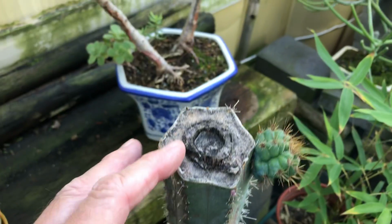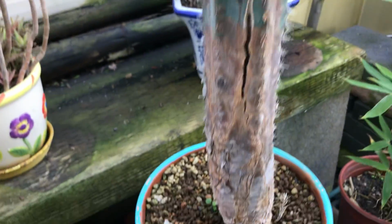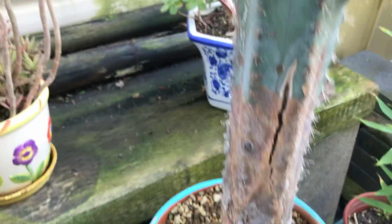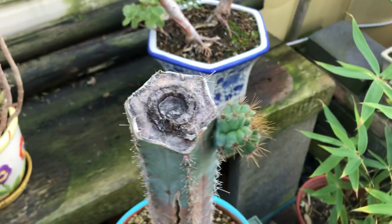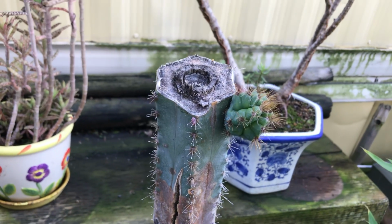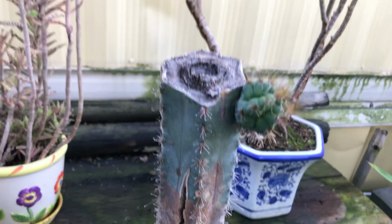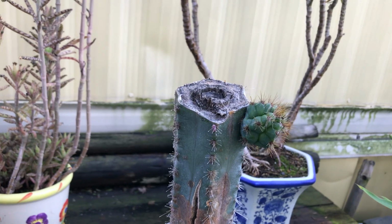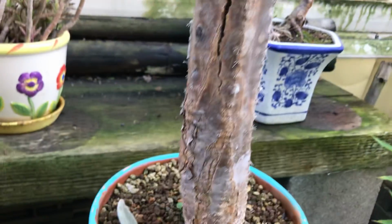Now this one, this is the story of a lifetime. This was almost as tall as I am. And I didn't want it anymore, but I didn't want to throw it out. So I cut it extremely back all the way to here, and look what we got here. It is alive, like the movie Frankenstein. It is alive, and it's gonna start, and then it's gonna grow straight up again. So it's great to see.